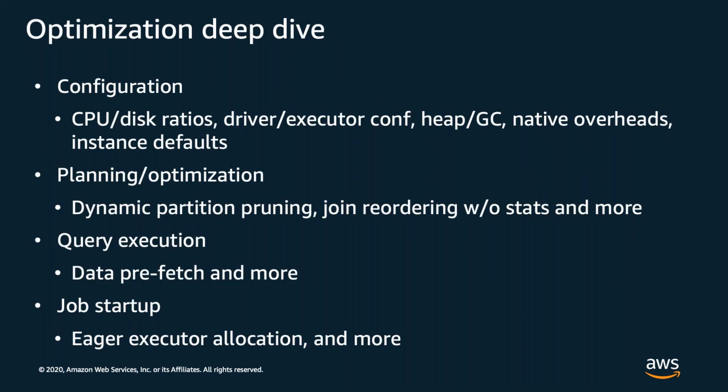So in summary, the optimizations for Spark applications running on EMR fall into a few categories. They include configuration changes that have to do with adjusting CPU to disk ratios, setting the driver and executor configuration, adjusting the heap to garbage collector ratio, modifying the instance defaults, and so on. It also has to do with implementing better planning and optimization through the use of dynamic partition pruning, flattening of subqueries, join reordering, etc. Query execution also improved due to data prefetching and other techniques that were introduced into the Amazon EMR runtime. Similarly, job startup times as well as eager executor allocation have helped drive the performance of Spark applications significantly on Amazon EMR. So to take advantage of these optimizations, it's just a matter of getting on to the latest version of EMR without having to make any code changes to your existing applications.